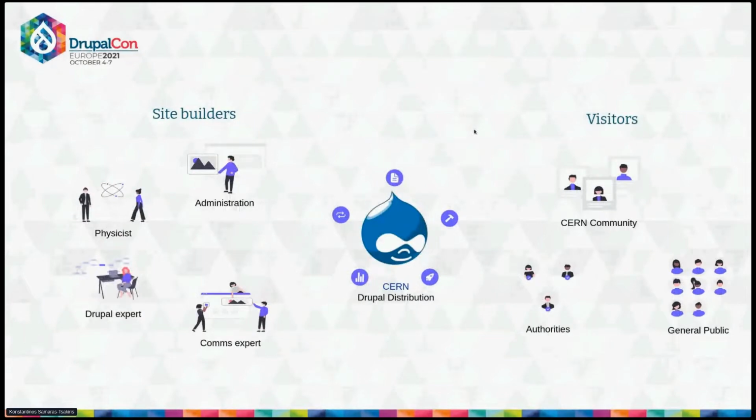But let's dissect a bit the site builders and their profiles, because they are very, very varied. It turns out that very few of our site builders have any professional background in site building, in web development, or especially in Drupal itself. Most of them are physicists or administrative people, the people that form the backbone of CERN's community. They take on site building as an additional role that is not their primary function, but it is that job that someone has to do.